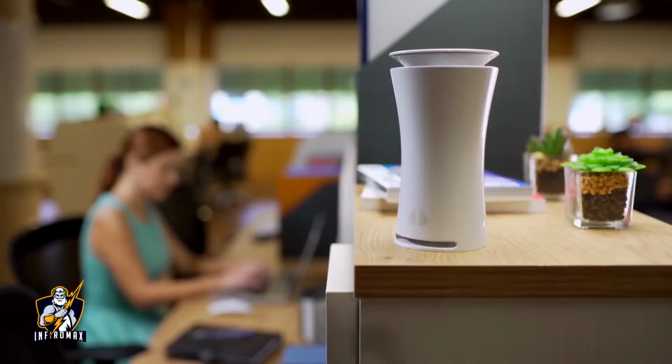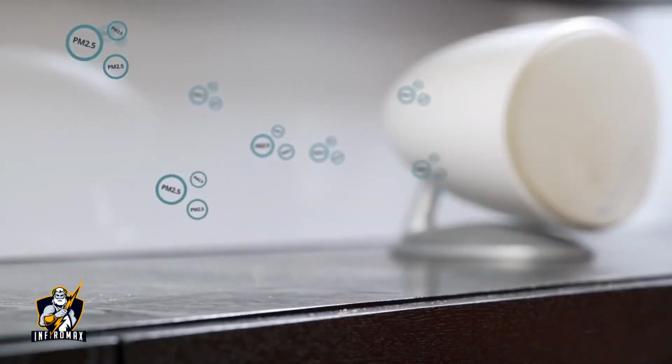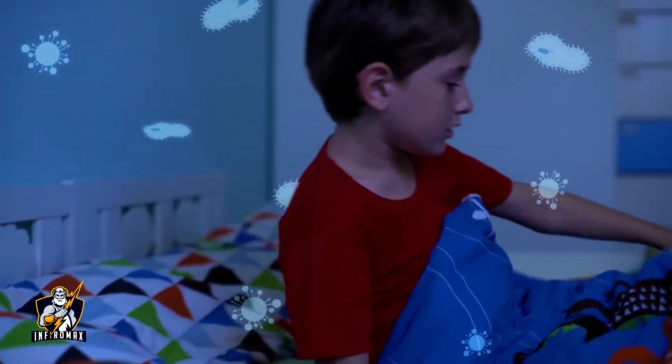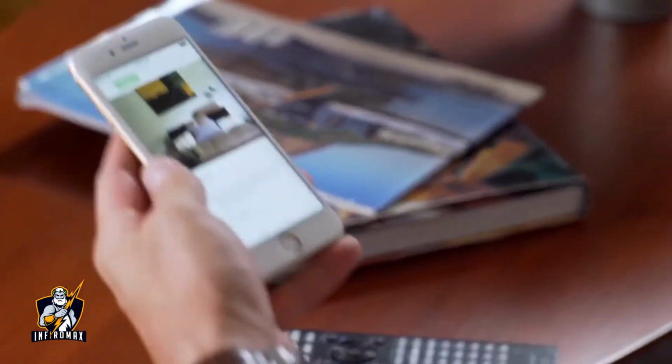These are important because VOCs are found in paint and household cleaning products. Dust can accumulate unseen in fabric around us, and humidity encourages the growth of bacteria and mold. All these cause respiratory problems, skin irritations, and overall poor health in the long run. Yoo-Hoo lets you know when something's not right and what you can do.